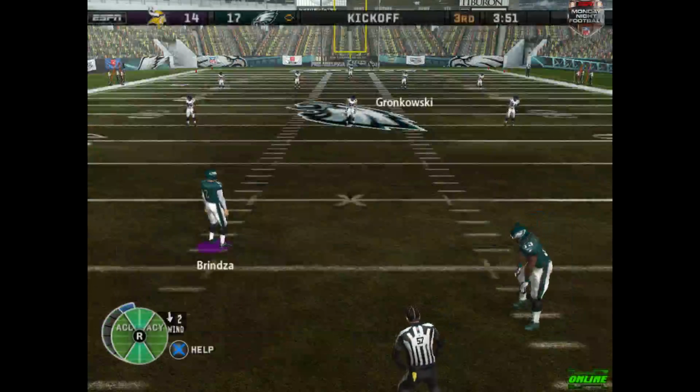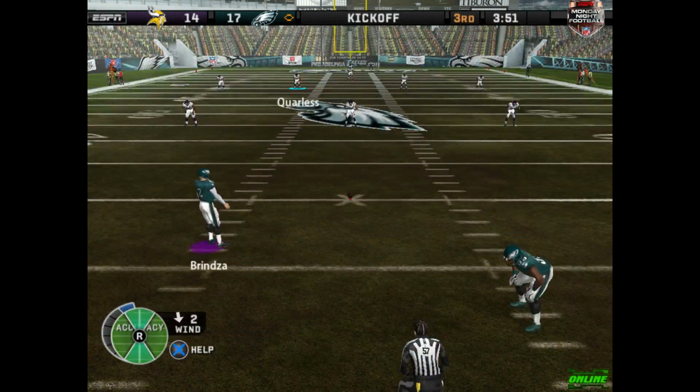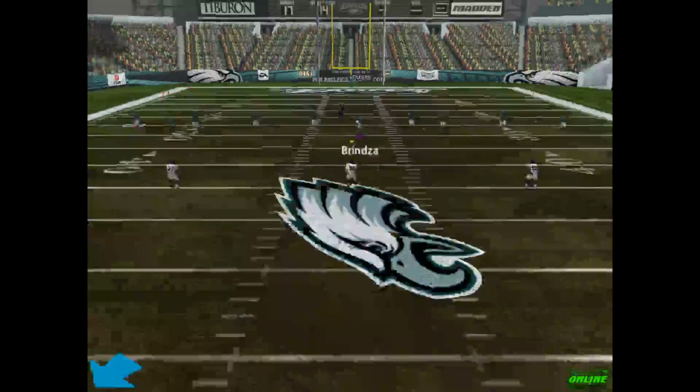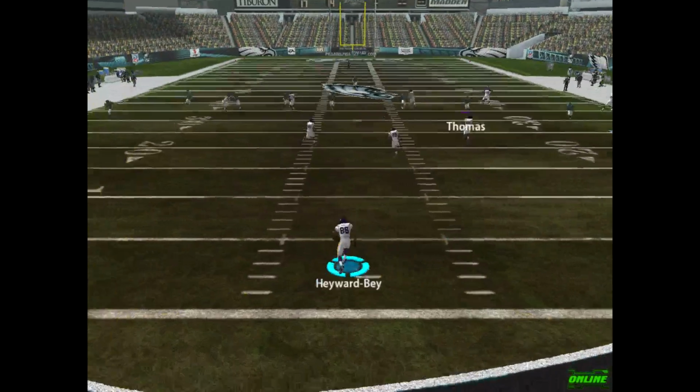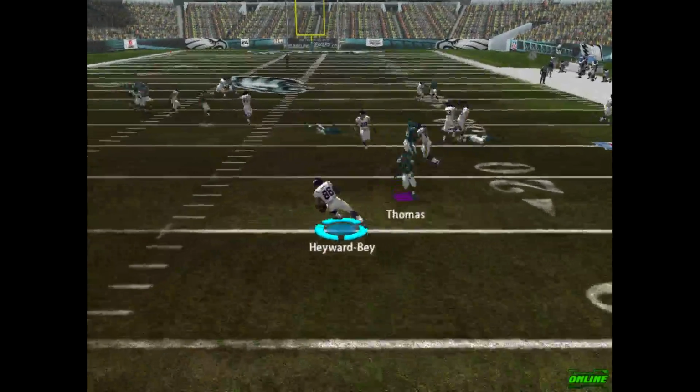A good start to the second half, engineering a drive that ends with a field goal. That's a real good way to get momentum going in your favor. Back to return. And he got all of that one, a great catch. From the 3-yard line.